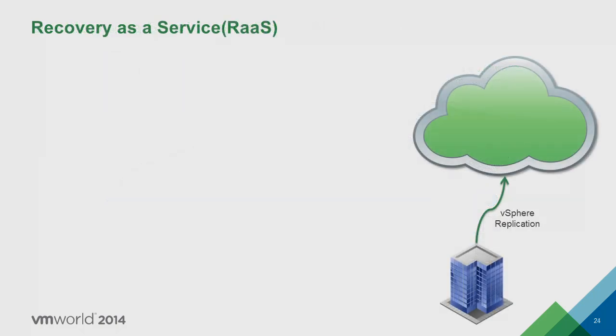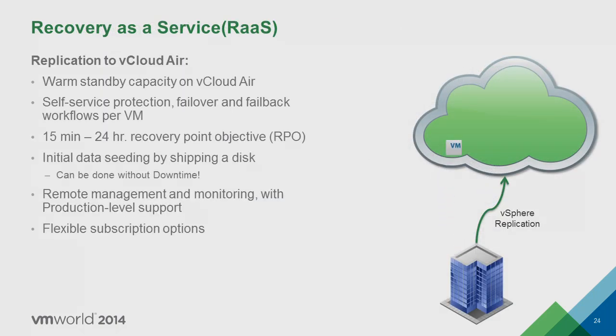And then finally we have recovery as a service. So with recovery as a service, you're able to replicate virtual machines from vSphere using vSphere Replication out to our cloud, right? Point, click, done. You install one appliance, you can replicate 500 virtual machines out to the cloud, down to 15-minute RPOs, up to 24 hours.